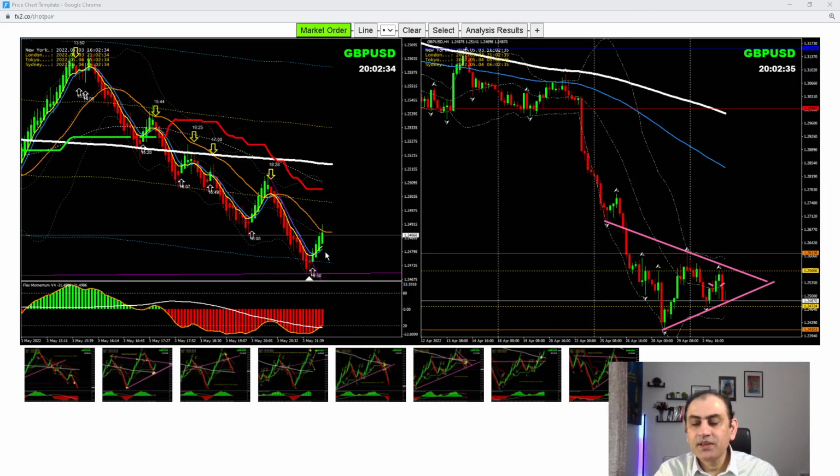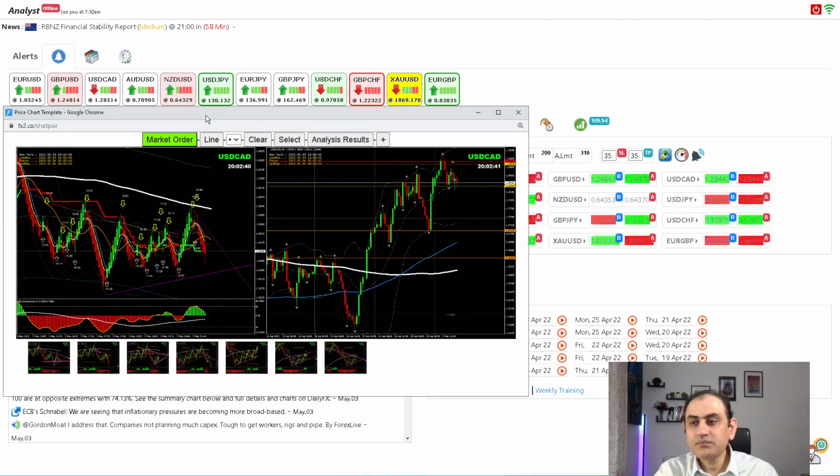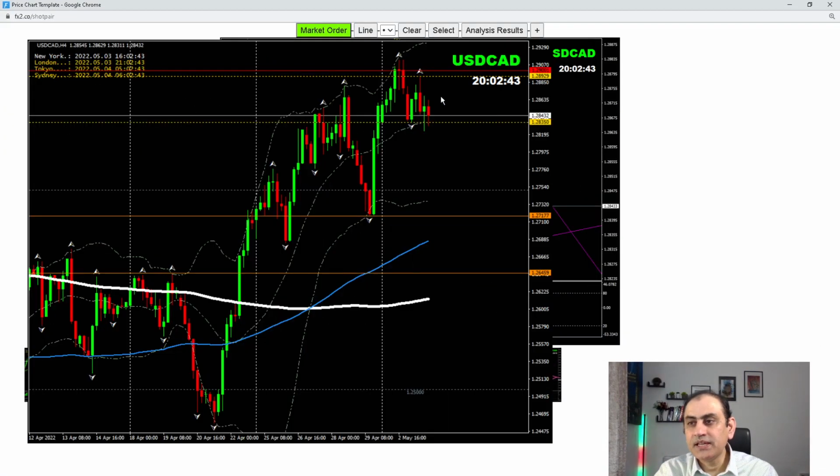As you can see here, after banking some profit, price reversed. So we had an amazing trade on pound dollar, dollar CAD. As you can see, our bias was long. So right now we were expecting, if the price is going to break, then we're going to short, otherwise long here. So we had this long trade here and pullback longs, banked a few pips, and at the New York session we also had a short trade here.